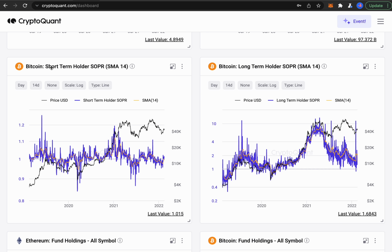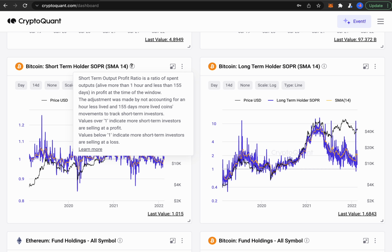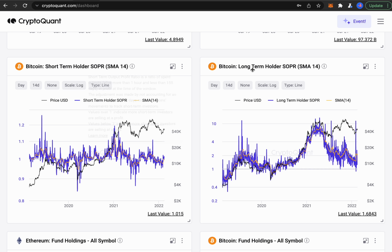Then let's take a look at short-term holders. So we are looking at accounts less than 155 days old, and these are long-term holders.